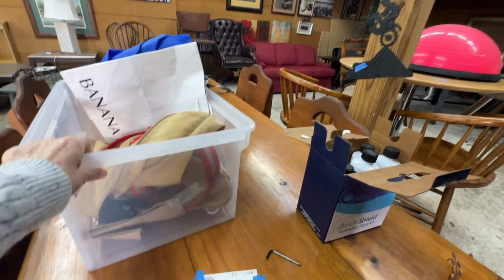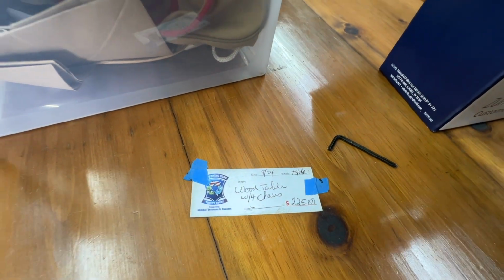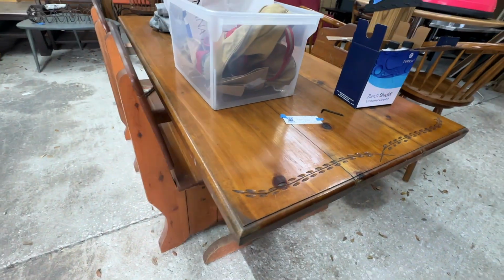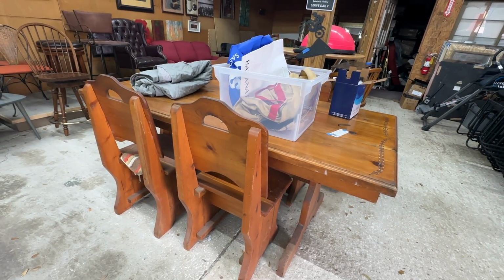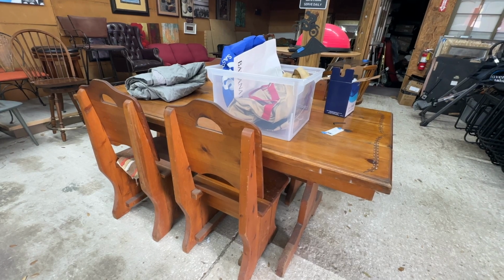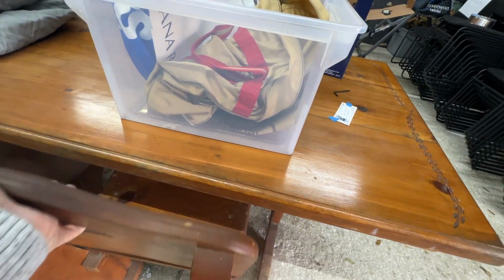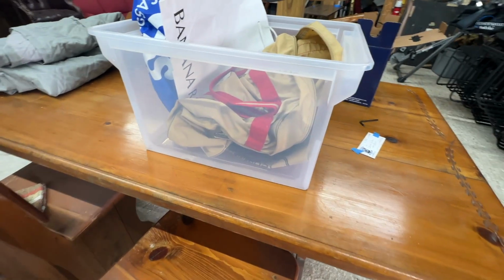I think it is so cool. So they want $225, which is such a bargain. Look at this wood table with the chairs. Oh my gosh. That is such a great price. And you cannot find this kind of wood and craftsmanship. Oh my gosh, it's so beautiful.